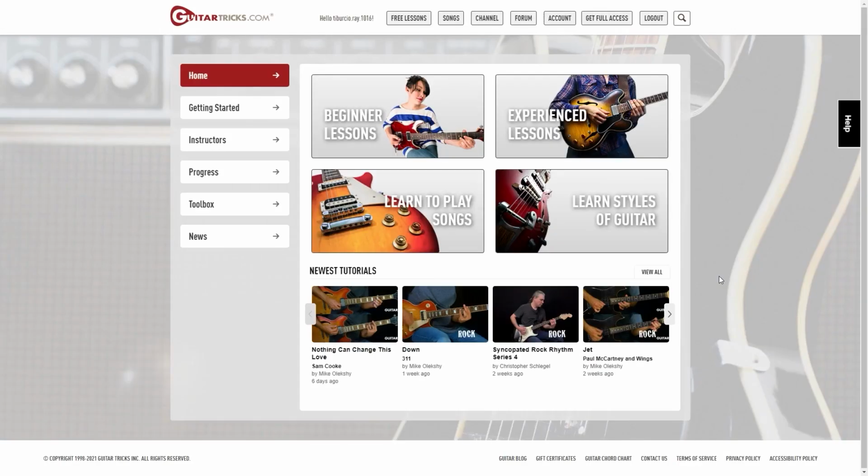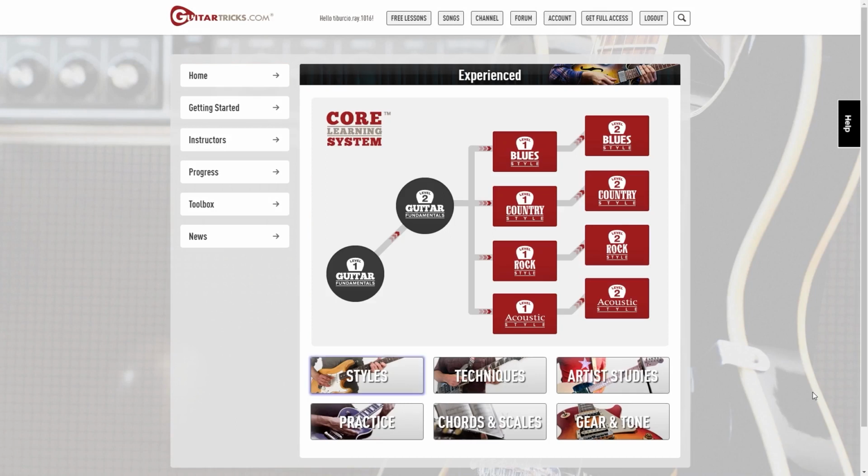Next, let's move on to the experience lessons. Here, you can choose among 6 tabs: styles, techniques, artist studies, practice, chords and scales, and gear and tone.